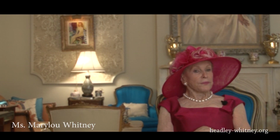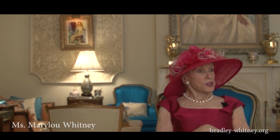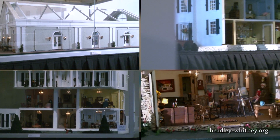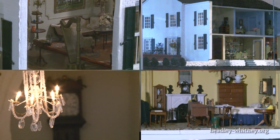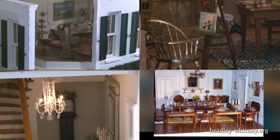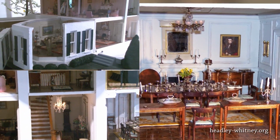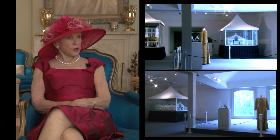Then after that, we went around the country to different museums and raised money for things that had to do with children, children's museums or things of that sort. And they became very popular. George said, why not put these dollhouses in my museum, in the Headley Museum? And Sonny said, wonderful. Happily, Sonny built room for the dollhouses at the Headley-Whitney Museum.